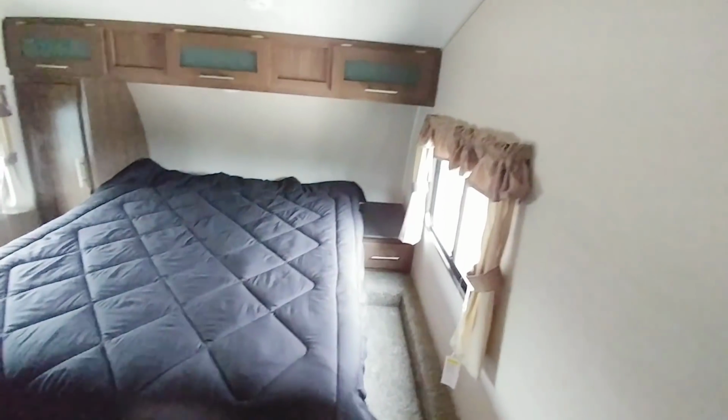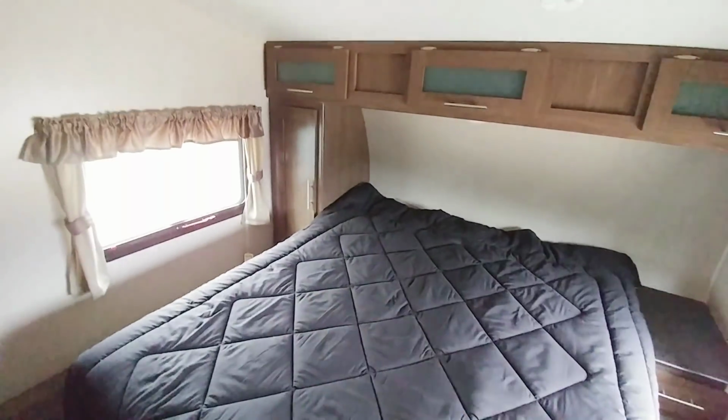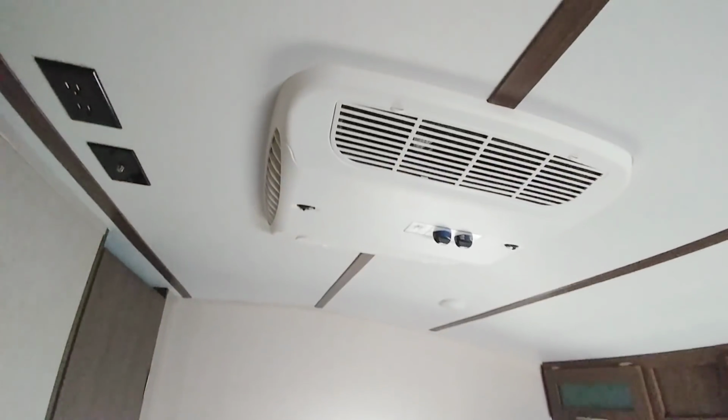Has a queen-size bed. What's nice about it is it gives you a lot of room on each side of the bed. So you have about 16 inches of space to get on and off of the bed. Plus a little step up here, which allows you easier access as well. You can see you have a Coleman air conditioning system, and you can mount a TV to this wall.